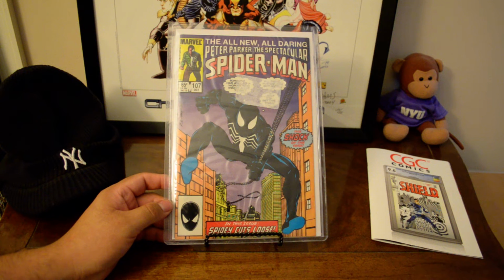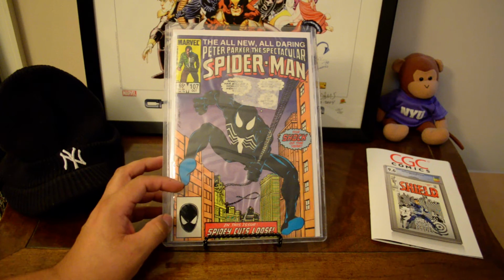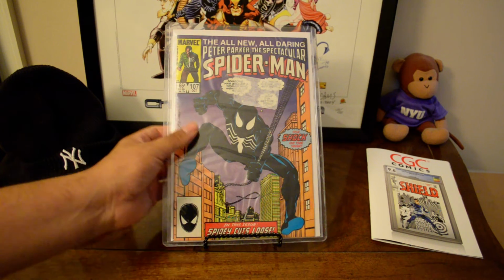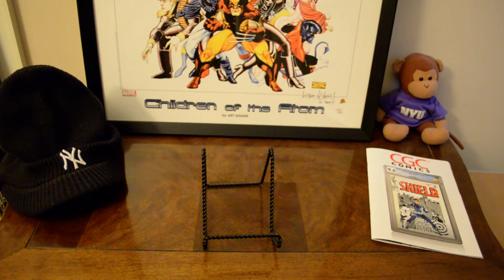This Spectacular Spider-Man 107, first appearance of the Sin Eater. This is just the sticker from the bag, no worries. But yeah, just a sharp copy, first appearance. I'll submit it, see what happens.